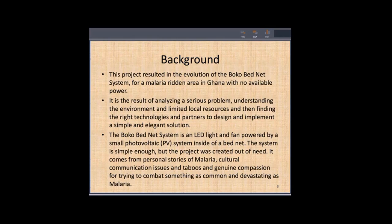Thank you. Okay, so I'm not going to really read all the slides, but this one's important. This project resulted in the evolution of the Boko Bed Net System, for a malaria-ridden area in Ghana with no available power. So what we did was we looked at a problem, we analyzed it, understood the environment, and then looked for the right technologies to figure out a really great, simple, and elegant solution. To me, every time I do any kind of engineering work, the best solution is the simplest solution, especially something you can replicate. So the Boko Bed Net System is an LED light and fan, powered by a small PV system, and it's located inside of a bed net.